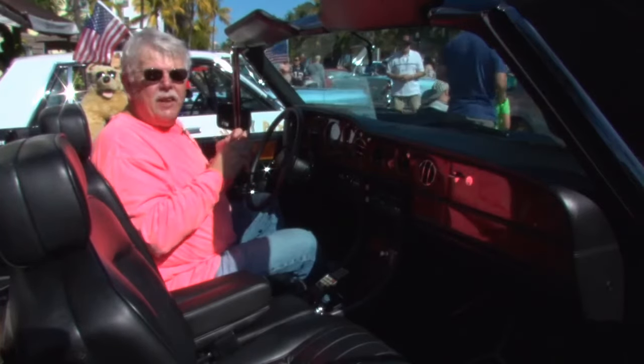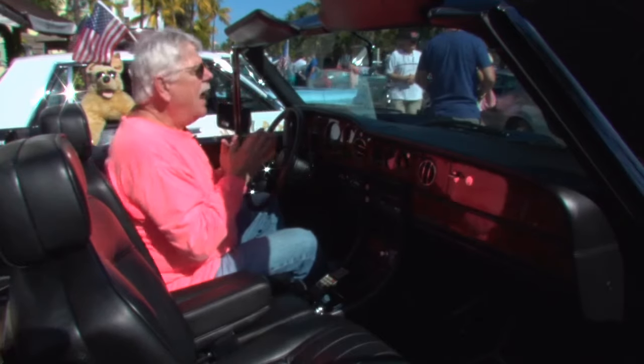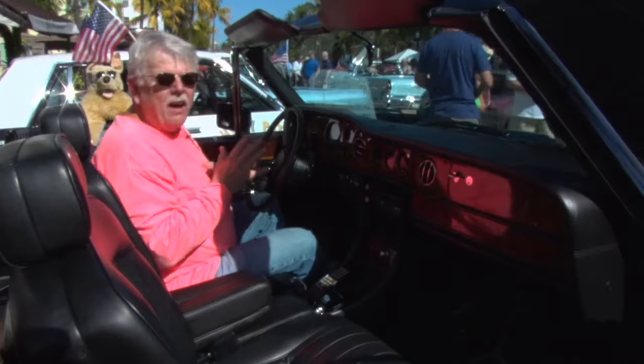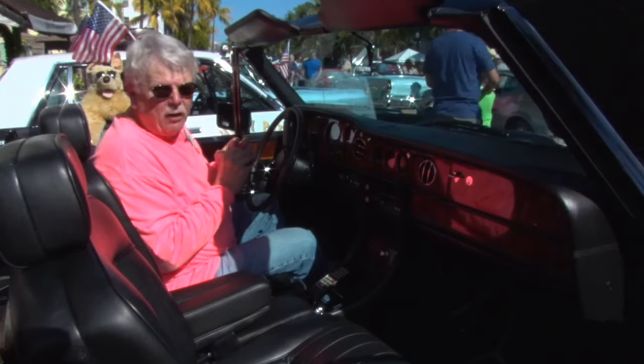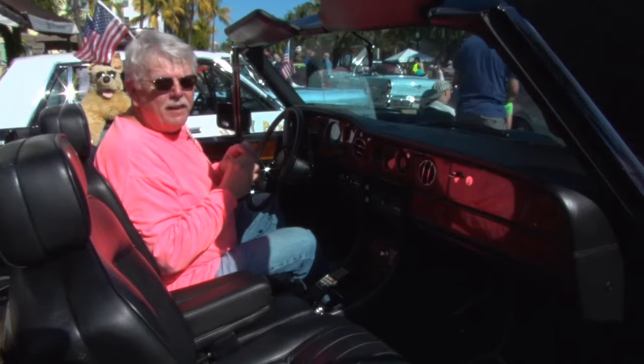So as you can see, the engine is running. It's pretty quiet. And also, the car only has 49,879 miles on it. So Stella really kept it in great condition.